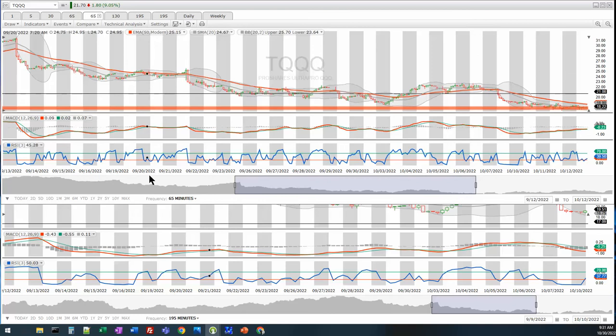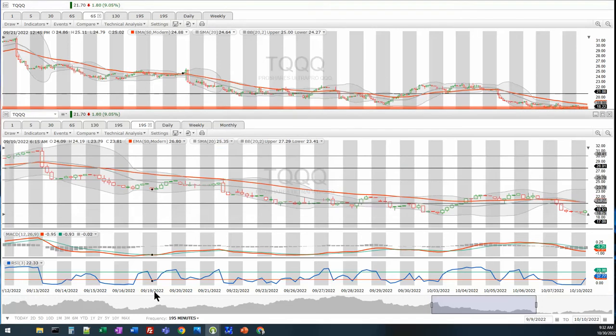919 through 921. Okay, see that? On the 195, notice how the price is still a good ways below the EMA 50. It's below, below, below, but look at that. It tried to kiss it. It kissed it, but it wicked down. That means there's still selling pressure.